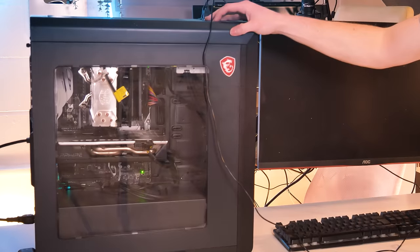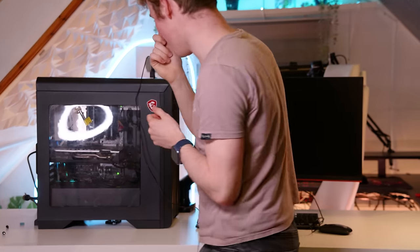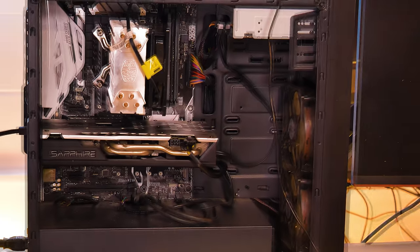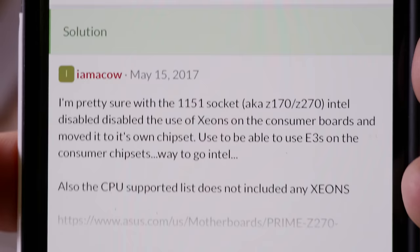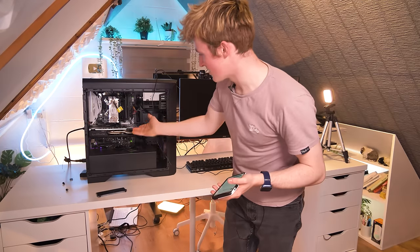Bam. It just immediately turned off. Oh no. What about now? I then realized why. Oh no. Intel Xeon CPUs have been permanently disabled on this specific computer motherboard. According to this guy, he says it doesn't work. Oh my God, the CPU, it just turns off.